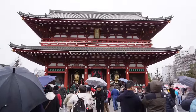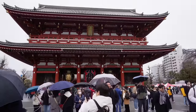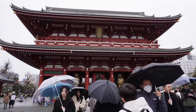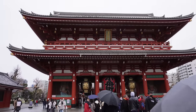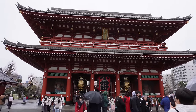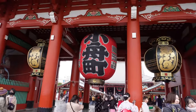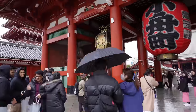There she is, Senso-Ji. Wow, super beautiful. I wish you guys could see the scale of it. The camera is not doing it any justice. Wow. I think I got some cute pictures. I'm gonna pop them up on the screen here.